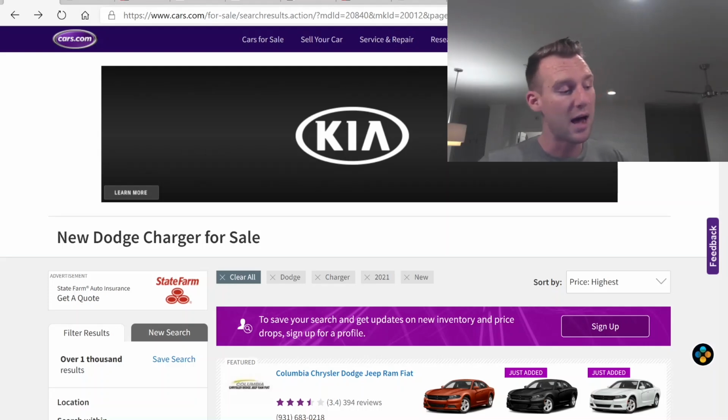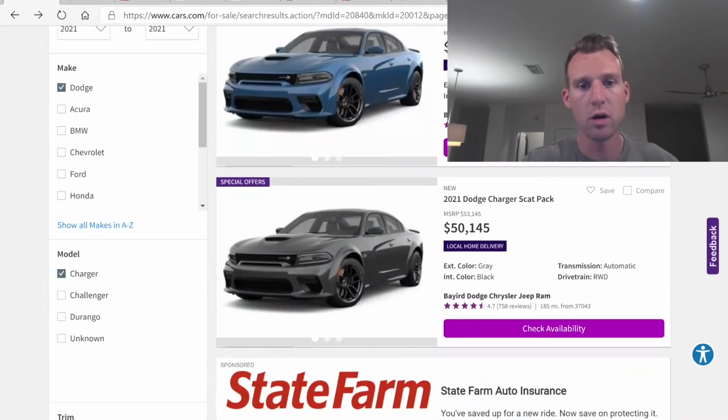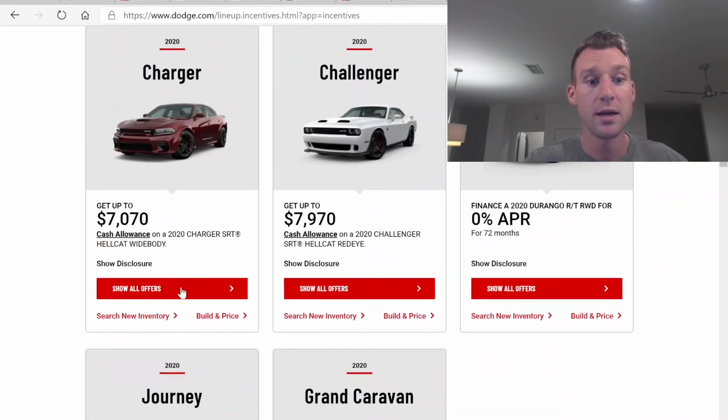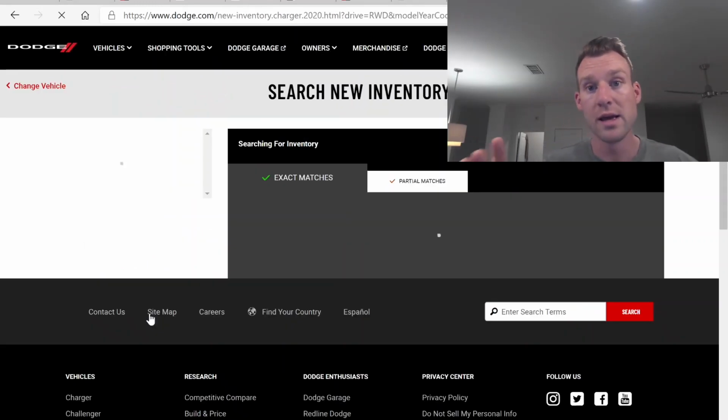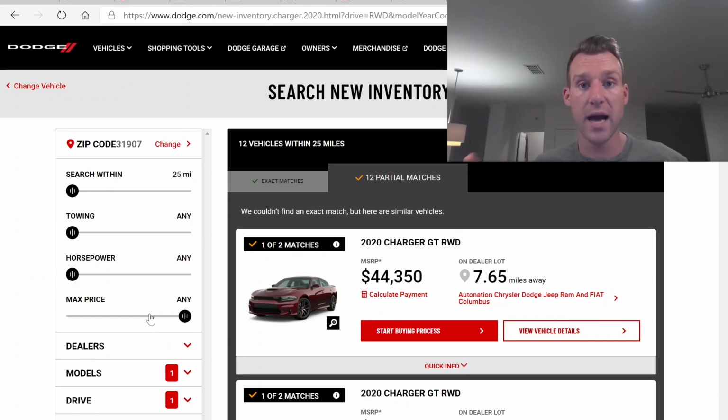But if you're not able to negotiate those crazy waters right now, because Cali is crazy and Texas is bananas, then bide your time. Be searching on cars.com. You can use the Dodge website too, because remember, on the Dodge website you can search local inventory for exactly the options you want. You might not even have to order a car from the factory to get exactly what you want.